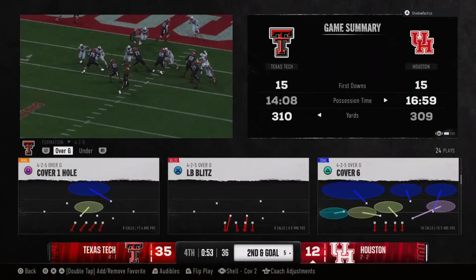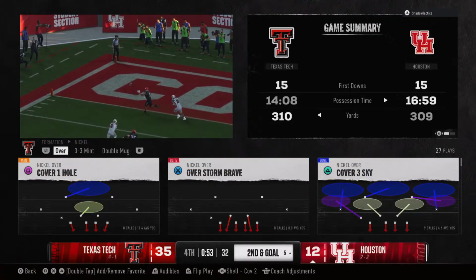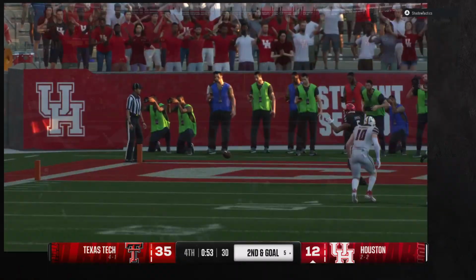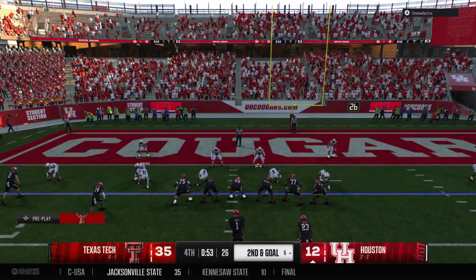And this defense has put a game together. It is hard to put all the facets of defense together. Run defense, pass defense. They've been so good, man. Dialed in. You could tell they were ready. They were fast. They were physical. They dominated this football game today. Can the D deny them on 2nd and goal?